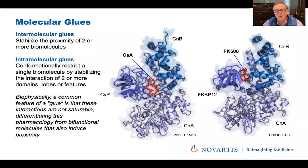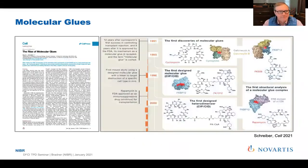So how do you know you're working with a glue versus, say, a heterobifunctional protein degrader or PROTAC? One framework that we commonly use in the parlance of NIBR is that a glue does not exhibit saturable kinetics, meaning there should be no competition for active sites by a second small molecule. This differentiates it from bifunctionals that exhibit this hook effect, as we and others have characterized.